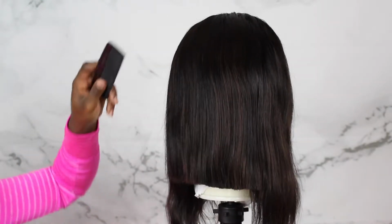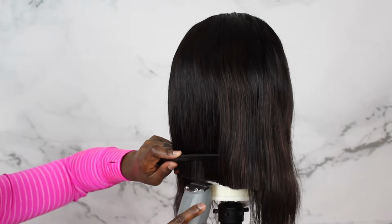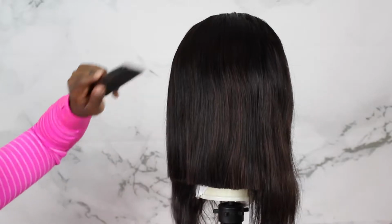Okay guys, so now I'm getting this really even. You can see that it's getting straight, but you still have to just cut it and make sure that it's the way you want it to be.